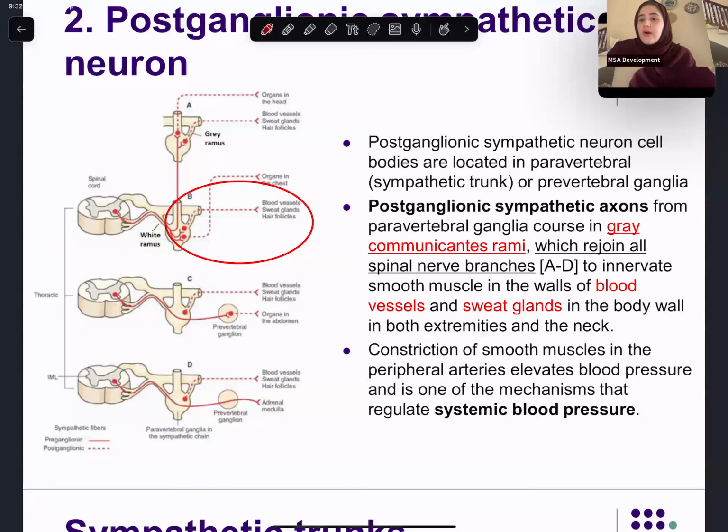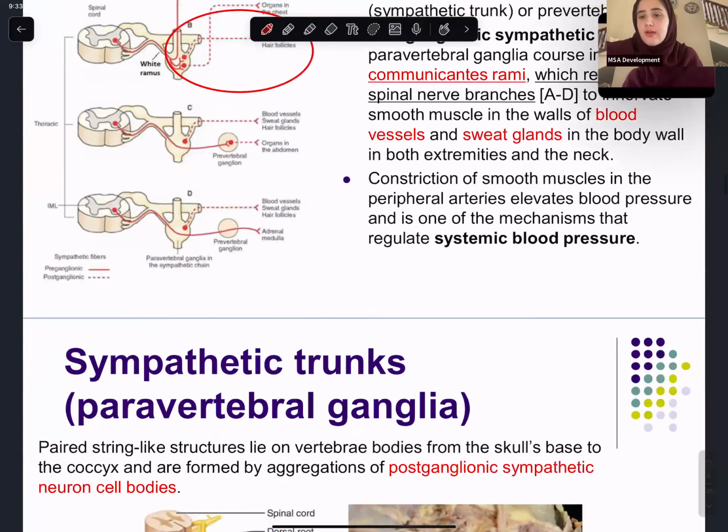All right. Now, constriction of smooth muscle in the arteries will elevate the blood pressure. Why? Because this is the lumen of the blood vessel, and this is the blood. Now, the blood is going easily through, but if it constricts, it will push the blood really fast, so it will increase the blood pressure. And this is one of the mechanisms by which the sympathetic nervous system works, because we know that in a fight or flight situation, we need to increase our heart rate and blood pressure, so oxygen is quickly transported into the muscles.